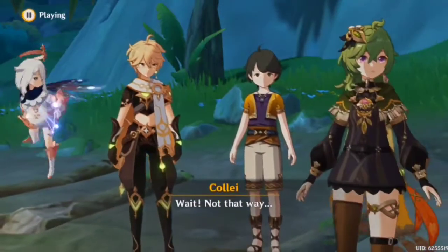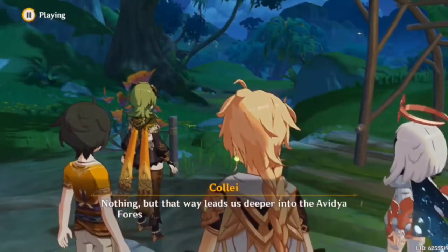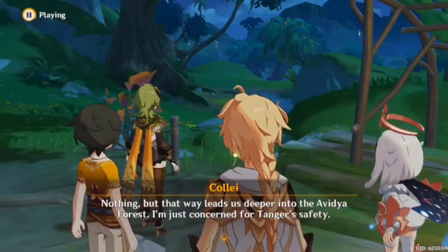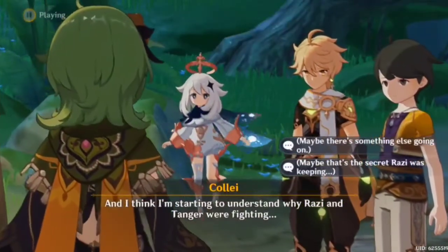Wait, not that way. Collei, what's wrong? Nothing. But that way leads us deeper into the Avidia Forest. I'm just concerned for Tanja's safety. And I think I'm starting to understand why Razi and Tanja were fighting.